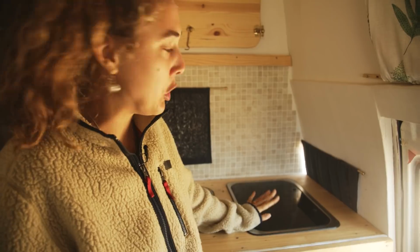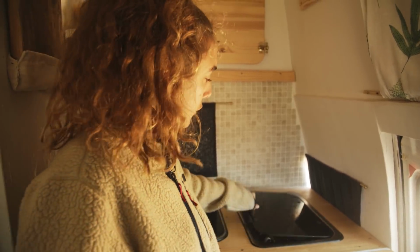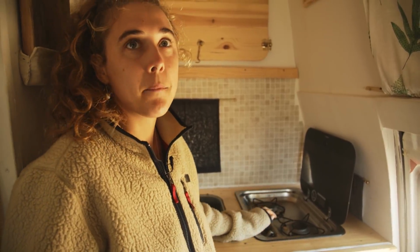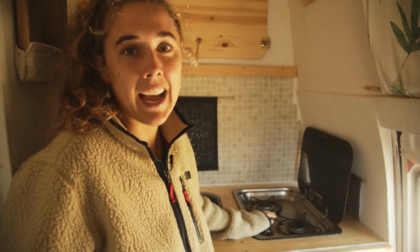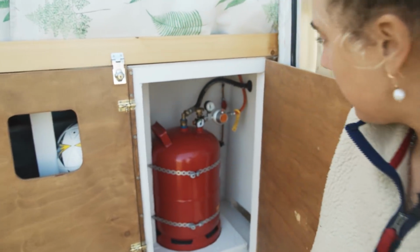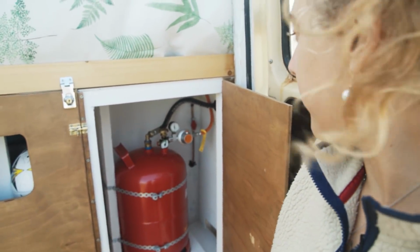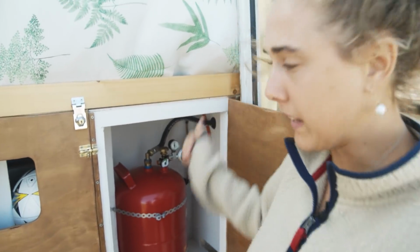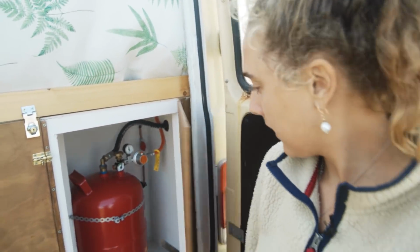Here we have our Dometic 2-burner stove. It's been working out really, really well for us. We have a refillable LPG gas tank installed in the back of the van underneath our bed. So here's our gas tank. This is the LPG refillable, and so you just switch on back there, the switch, and you can fill it from the outside, which is really nice.